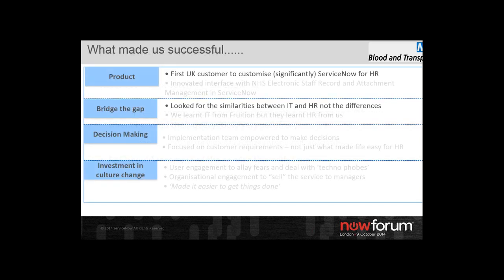And what made them successful? Well, a couple of the highlights: they feel that ServiceNow itself made this HR platform successful just by being such a usable platform, and the fact that IT engaged with HR and showed them how to manage a case, how to manage a query, what a good process looked like, things like that.